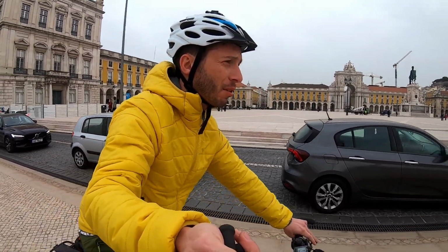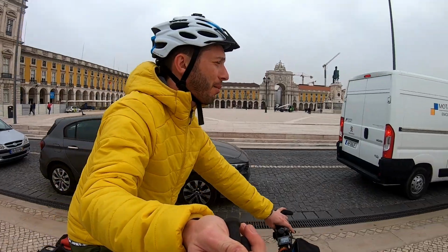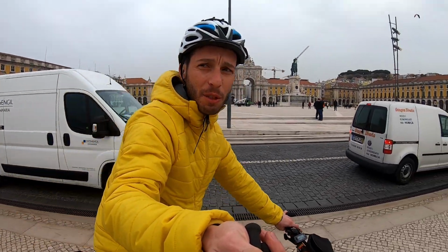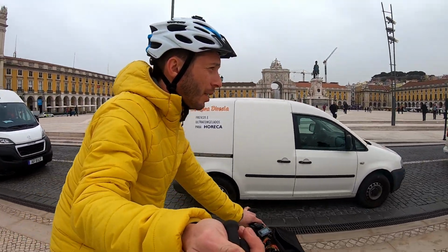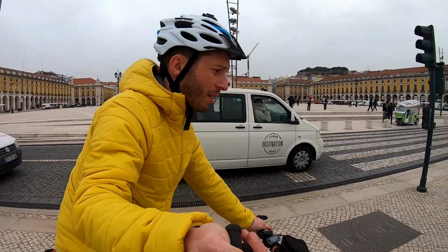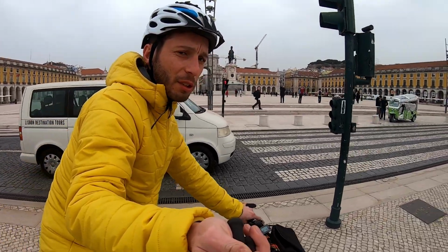Train, because in this part we have to change the train at Cais Sodré. We are going to Santa Apolónia, passing here through Figueira da Foz, one of the most sightseeing places in Lisbon.